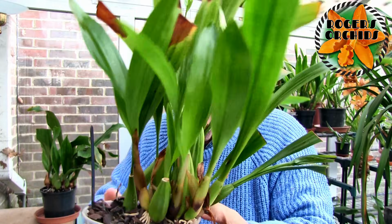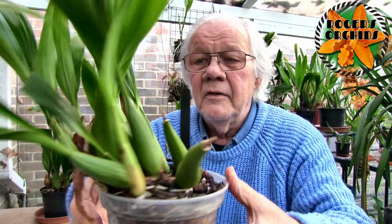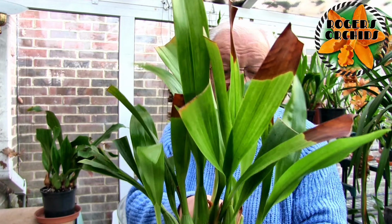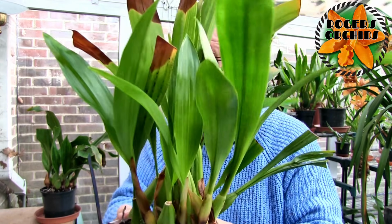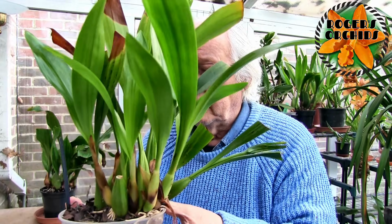But anyway, the back end of the plant has got plenty of room to grow, and it never will, and the front end hasn't got any, and it will. So we should get a bloom on this. Actually, I've just spotted another new growth. It's 1, 2, 3. Oh no, I had counted it, 4. So it's going to bulk up. It's got a couple of back bulbs that are leafless, and it's got reasonable roots.